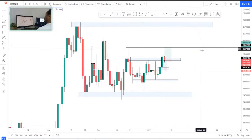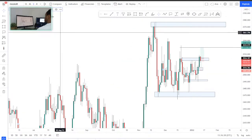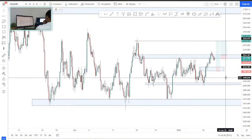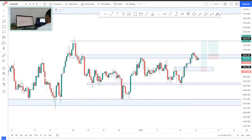So yeah, this one looks like it's going to push up. So it does mean that gold will be stronger than AUD.